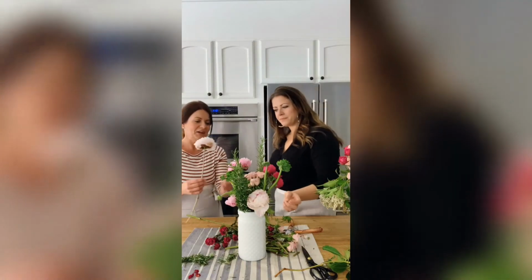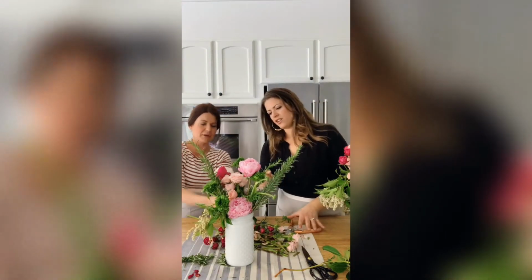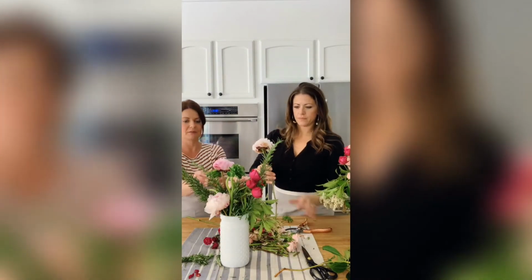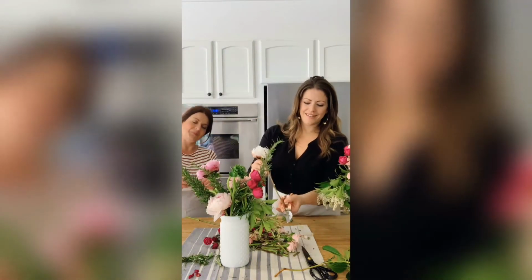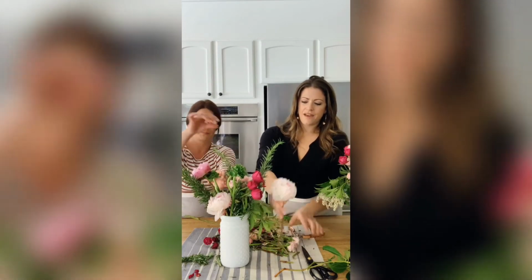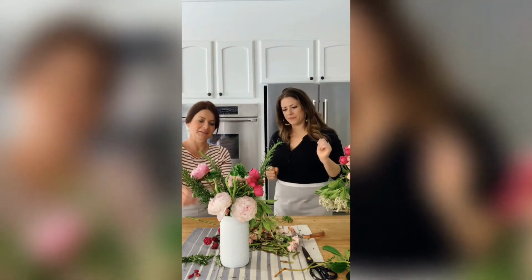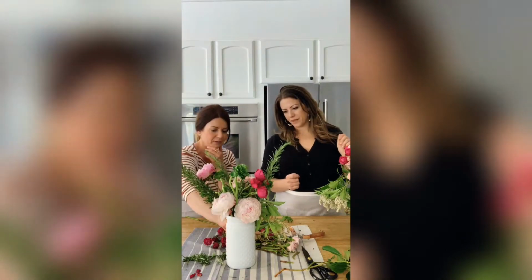Okay, and so then we have one more space. What do you think? Do you want to put one right there? Yeah, perfect. If we're looking at the back side, we're going to put it in here. Then I'm going to use my little height trick, and I'm going to use this little greenery in the middle to kind of fill that in. Okay, good, perfect.